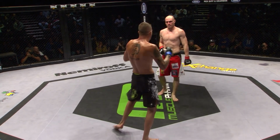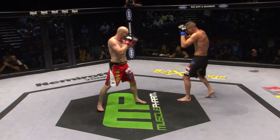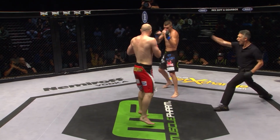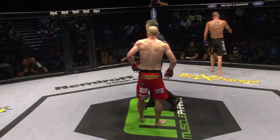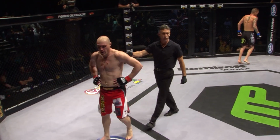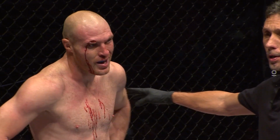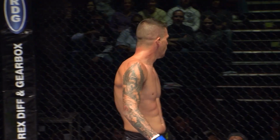Dino seems to have found his range, and Tyron connecting hard to the body. Looks like there's a little cut open up on Tyron's cheekbone. Yeah. Doctor, cut. Oh, that's actually a big cut that's opened up on Tyron. Doctor's going to come have a look. Should be cut, man. That is a big cut above that right eye. Doctor's going to have a look.